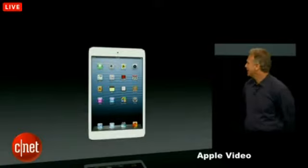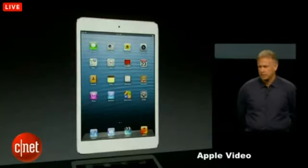Yes. And people are taking pictures with their iPad in the crowd. It's a real thing, guys. I hate it.